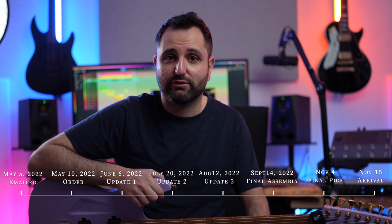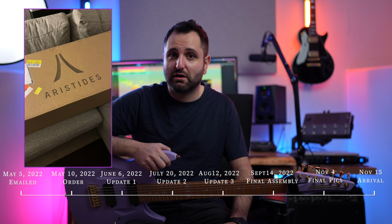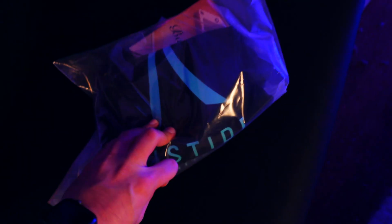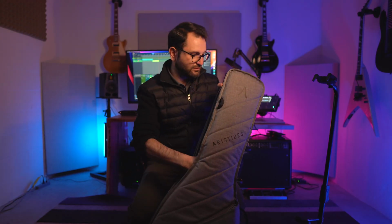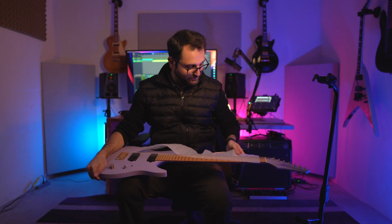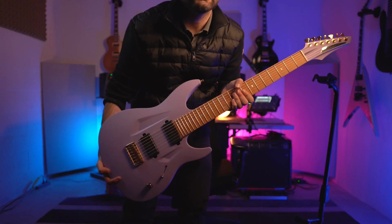Drove over, I picked it up from the shipment center, loaded the box in my car, came back home, and I opened it up. The packaging was great. It came with a mono gig bag and a bunch of goodies as well. That was my experience in dealing with these guys. And honestly, yeah, the weight does suck, but once you get this guitar in your hands, it's like nothing else. This guitar is so unique. Each build is unique in and of itself.